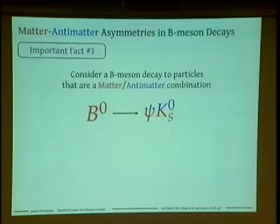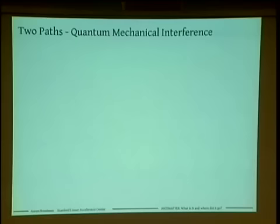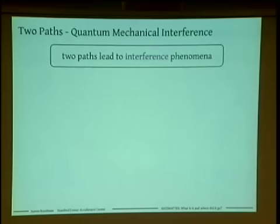But another thing could happen. The other thing that can happen is that the matter B meson could first change into the antimatter version, and then that one could decay into the same set of particles. If that happens, there are two paths. And when you have two paths that something can occur, you can get a phenomenon called interference. You might have encountered interference, not with particles, maybe with sound. If you listen to two tuning forks with a sound that's very close, you might hear a beat frequency. Those of you that are musicians may be familiar with that. And there are a number of other phenomena of interference, all of which happen when there are two ways to get from the beginning to the end.